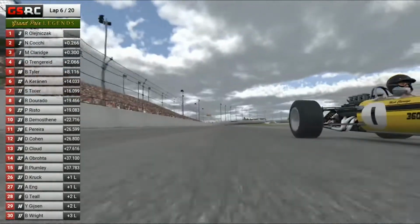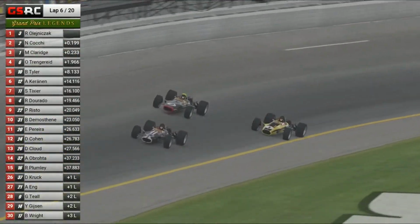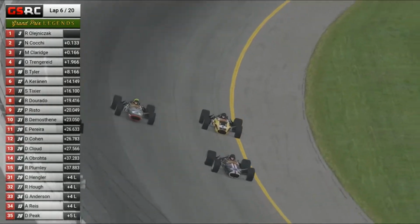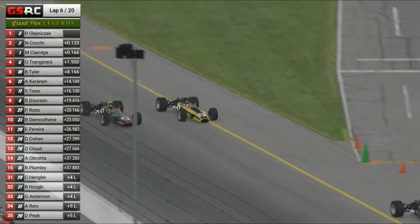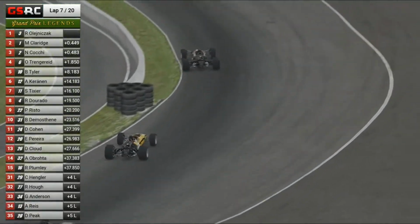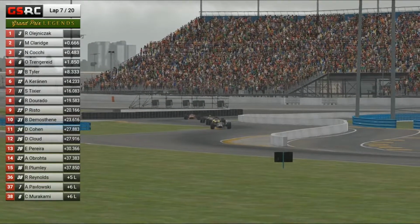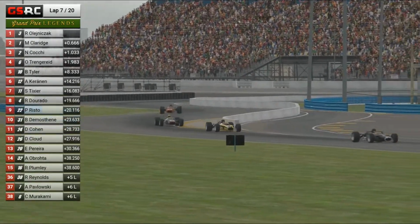So what is going to be happening here? Oh, he goes to the inside. Nicola Kochi did not defend. That gives the draft to Mick Claridge. Look at that on the outside. Nicola Kochi much faster, though Mick Claridge takes away that spot once again, as he moves up now to second place with Nicola Kochi not as strong on the brakes.